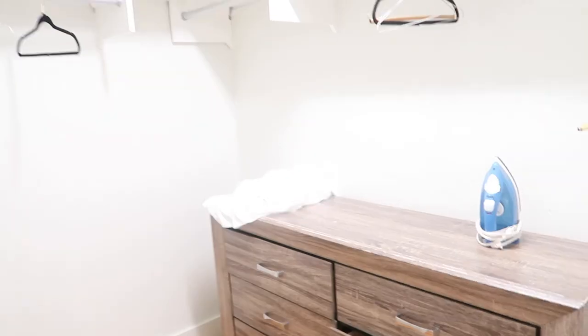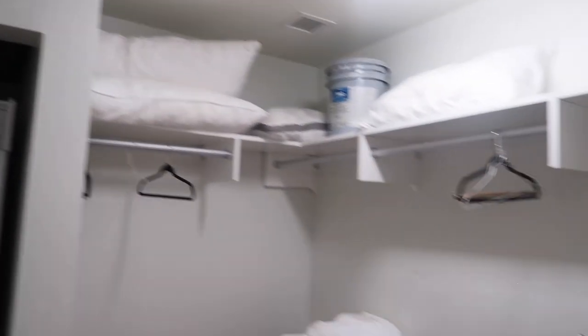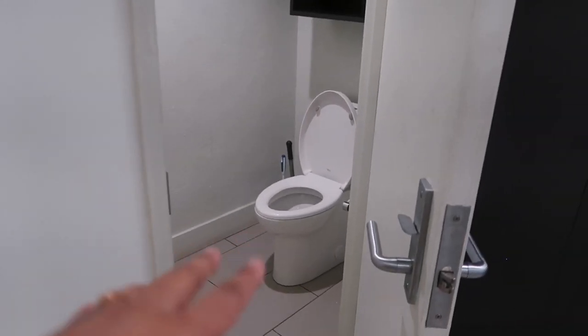There's like a closet. And this is where the washer and dryer is located. Closet. And then the bathroom for like the toilet, just the toilet is in here. Then there's cabinet space up here. You can like close it and like have privacy in the bathroom. Then there's some more cabinet space up here. There's gonna be a lot of cabinets, so yeah. I'm gonna go back up into the hallway.